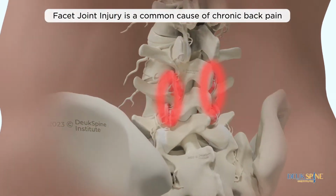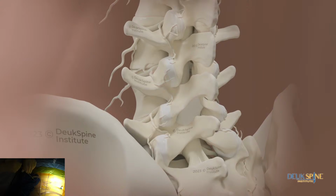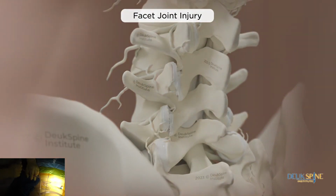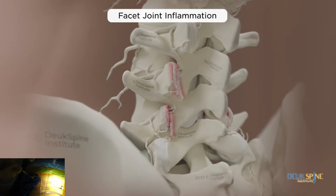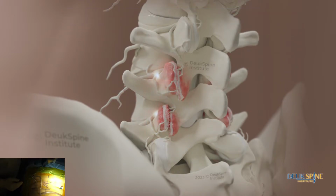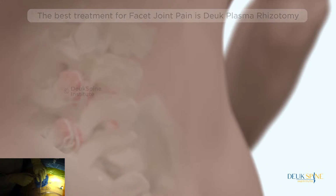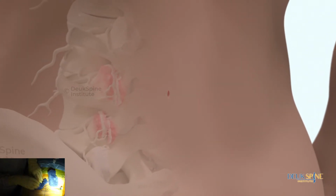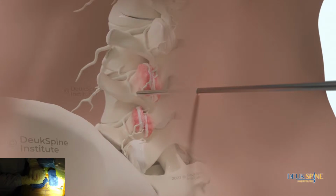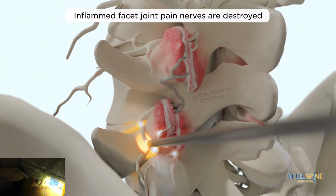Facet joint injury is a common cause of chronic back pain. The inflamed facet tear generates pain signals. The best treatment for facet joint pain is the Duke plasma rhizotomy. Inflamed facet joint pain nerves are destroyed.